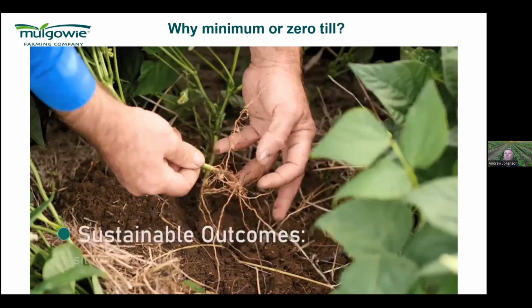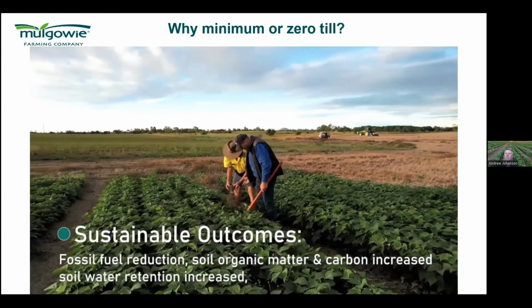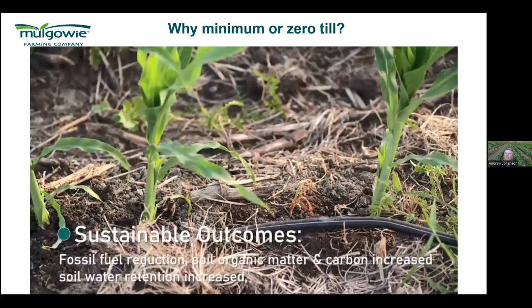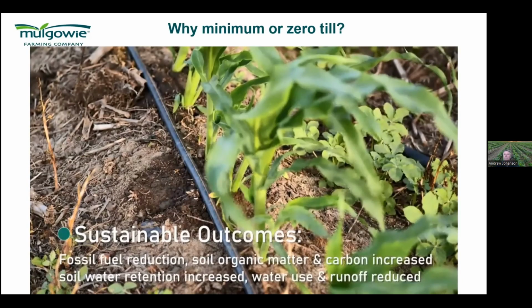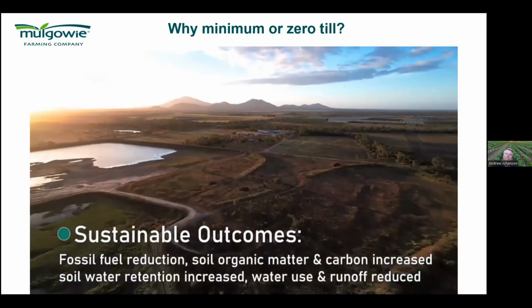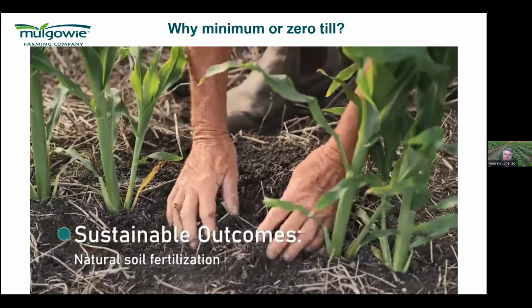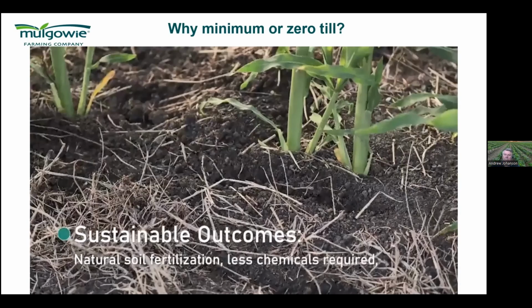This reduces fossil fuel use, increases our soil organic matter and carbon, and improves the way our soil lets in and holds water. This means we need less water to grow our crops and have less runoff into our river systems, protecting our reefs. Our soil is now softer, breaks down more easily, and is full of beneficial microbiology and worms filling the soil for us.